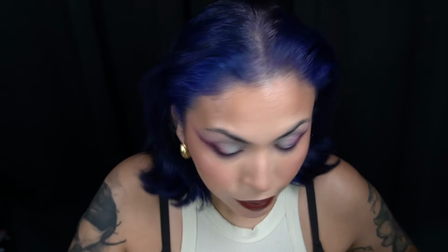Alright, I'm gonna let it set a little bit and then I'll fix the edges with lip liner. But I'm really happy where that is. Right now the color, it's perfect, I think. I think that color is perfect.